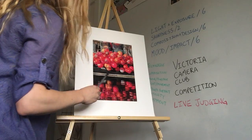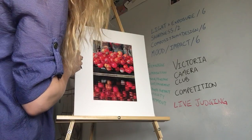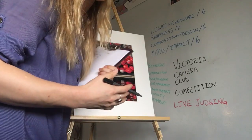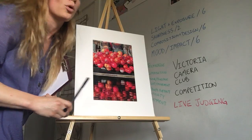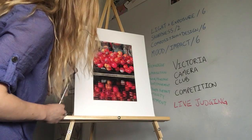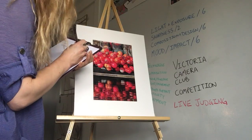All right, let's see. So we've got a lot of red popping here. So let's look at the light and exposure first. I see a lot of light. It's really good. And you can see by the dark shadows here that they're actually shooting in a really harsh sunny day environment, which is actually the hardest light to work with because it's so unwieldy, especially for portraits, but not so much for detail stuff like this. So I really like how that's helping the color pop quite a bit. So for light and exposure, I'm giving that a 6 out of 6.